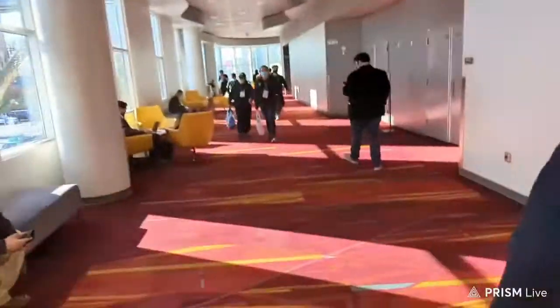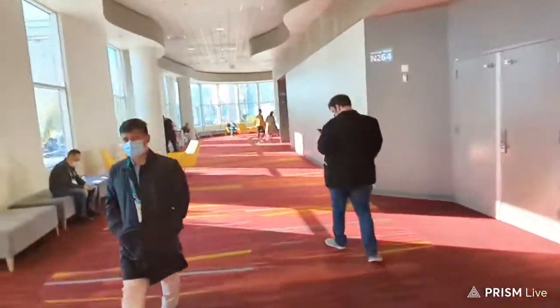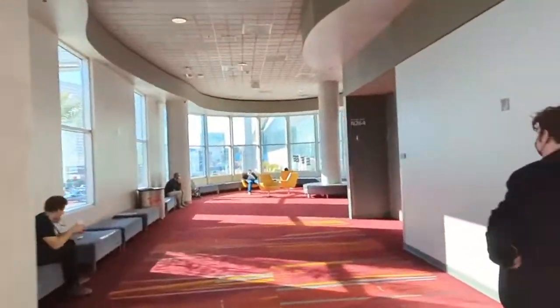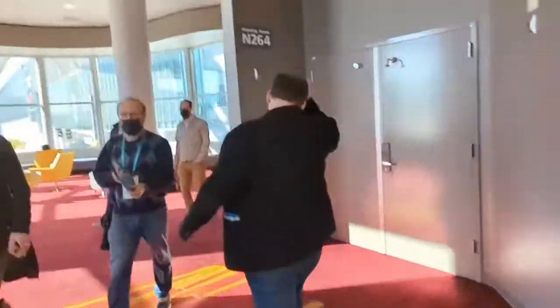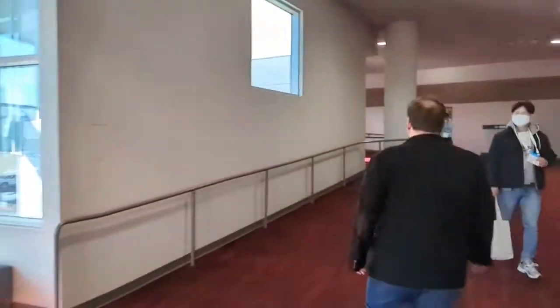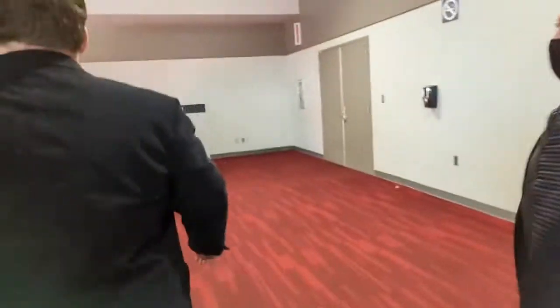This is West Hall, and it was just built. This is where I went to get the broadcast bands, but I was told I was in the wrong hall, so I had to go back to the other side. I was told to go to Central Hall. I'm like, okay, but you told me to come here. I have no idea what's going to be here.